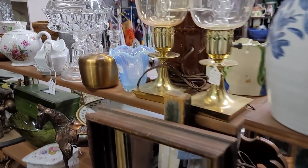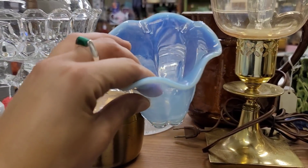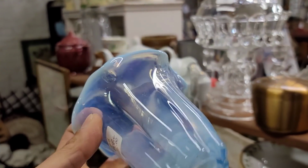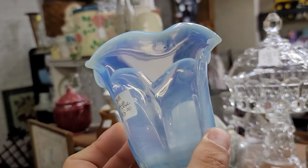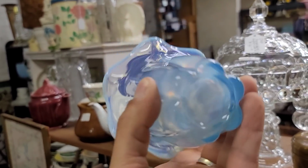This was only produced by one company, Macbeth Evans. It is the only Depression glass that I actually own. Again, another beautiful example of opalescent glass. I just absolutely love it. There's something very ethereal about opalescent glass, especially when it is done well.